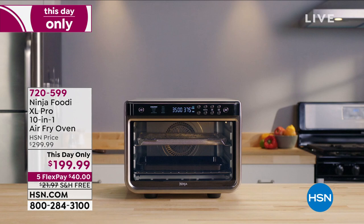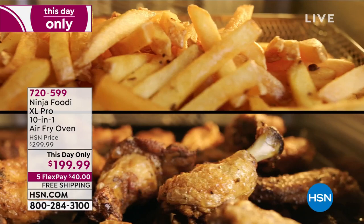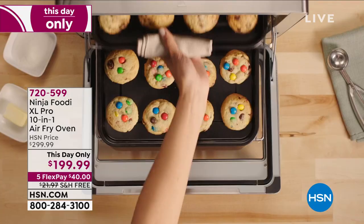Someone's gotta pay for it. We're paying for it. It was $21.97 to ship. That's what we charged to ship it. Today it's zero. And we took $100 off the price. So you are saving $120 off today. And we're doing it on 5 Flex Pay. So for $40, the Ninja will be upgrading your kitchen.